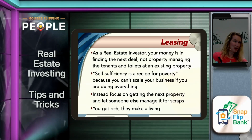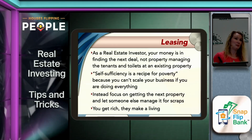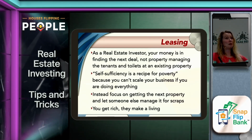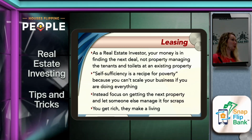And I know we have some property managers in the room, and this is probably offensive to you, and I'm sorry, but you may also be here because, gosh, I like what I do, but I want to get on the other side because I want to make more money. So that's why a lot of property managers and realtors come here.